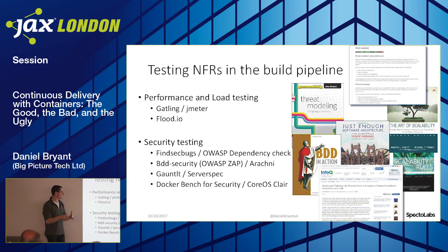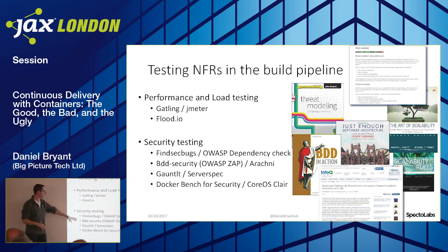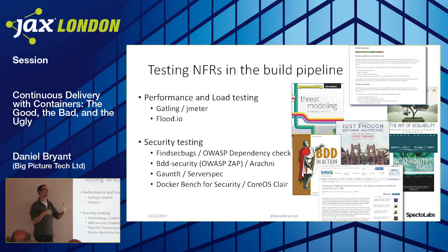If you're looking at automated penetration testing, I'd totally check out BDD Security with OWASP ZAP. That's a way to create given-when-then style tests, which do some very simple things like SQL injection and cookie hijacking, all that kind of stuff, which you can do in your pipeline, which is quite nice.